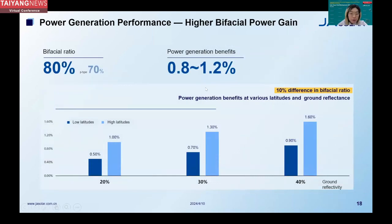In terms of bifaciality, DeepBlue 4 Pro has a higher bifaciality of around 80%, which helps to benefit about 0.8 to 1.2% power generation.